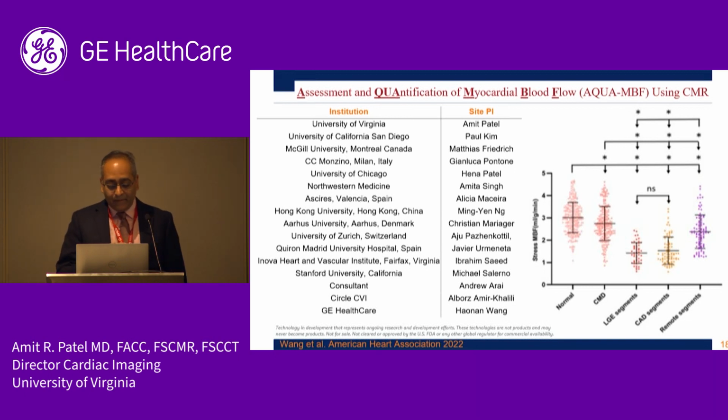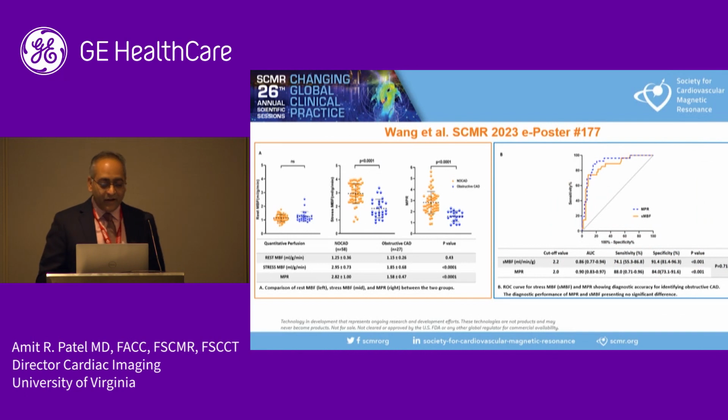And what we found is that the blood flow measurements in healthy volunteers are on average around 3. And then those segments supplied that have late gadolinium enhancement or are supplied by severe coronary stenosis, you can see the blood flow is considerably lower. And so you can appreciate that this data was presented by Shua Wang at the American Heart Association this past year. And then here at SCMR, we kind of step back and present data.